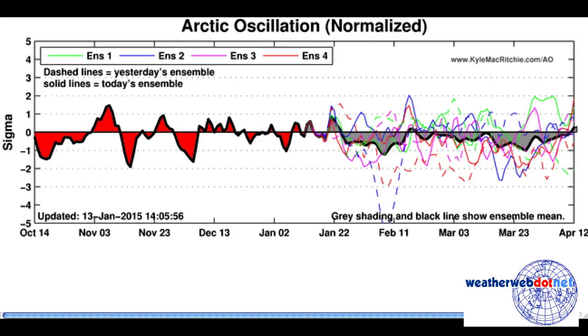Arctic oscillation looking like this. This is from the CFS. It actually goes forward to April, but it's this particular section here that we're interested in. Look, what the CFS tries to do is bounce around with a neutral to negative oscillation up to the 22nd of January, then look, pulls it into negative territory beyond that. So this is when the winds rotating around the pole are weakened. It allows cold air to drift southwards from the pole, so it's showing there the possibility of that happening.